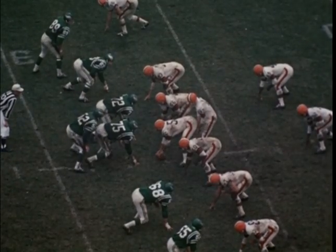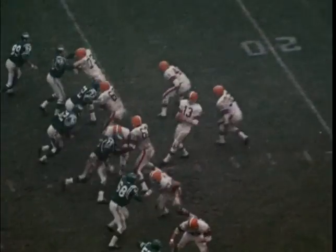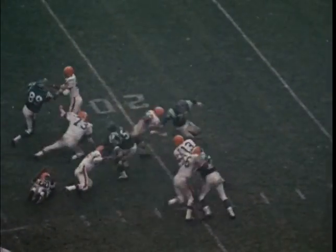The Eagles may blitz. They do. They're sitting the linebackers. The Browns are ready, though. Ryan steps inside. He's got Gary Collins running a post pattern. Collins has the football, and Ramsey makes a stop, and it's a 49-yard gain.